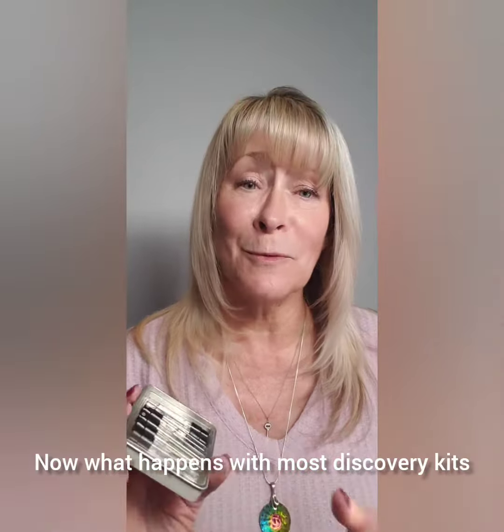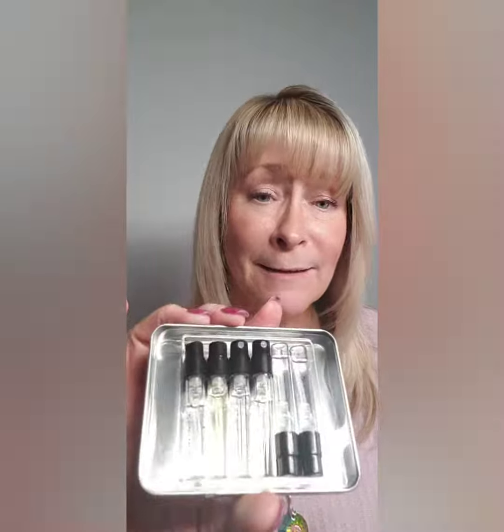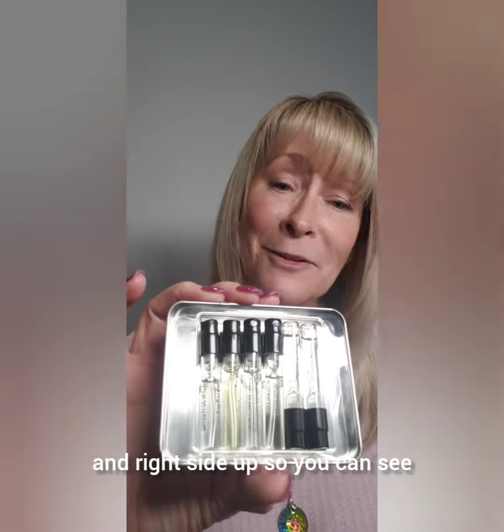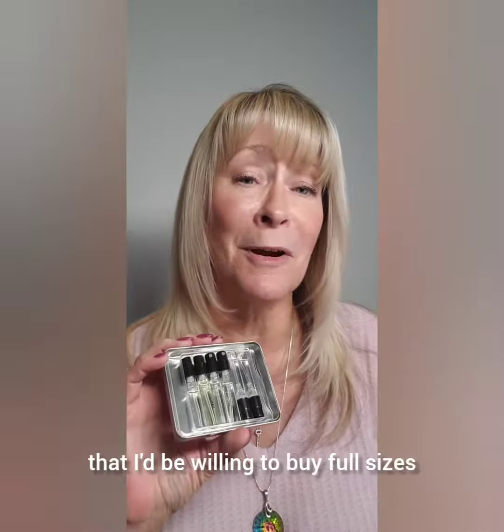Now, what happens with most discovery kits? You're going to find one, maybe two that you like. For me, I moved them upside down and right side up so you can see. I found 4 out of 6 that I'd be willing to buy full sizes. So I wanted to talk really briefly about a couple of them.